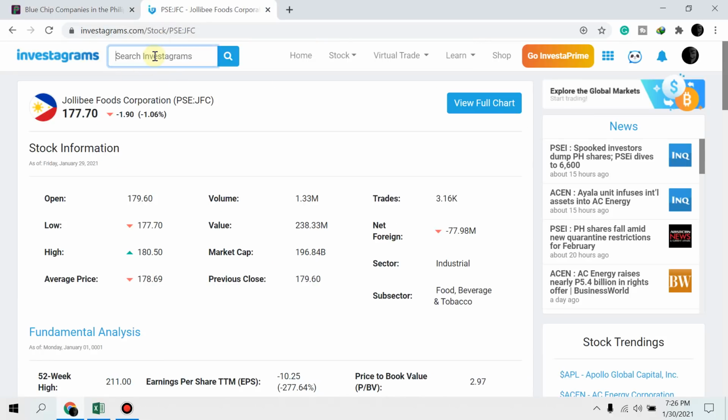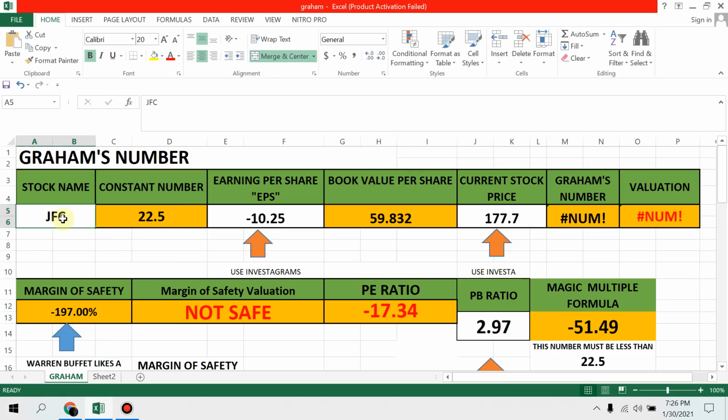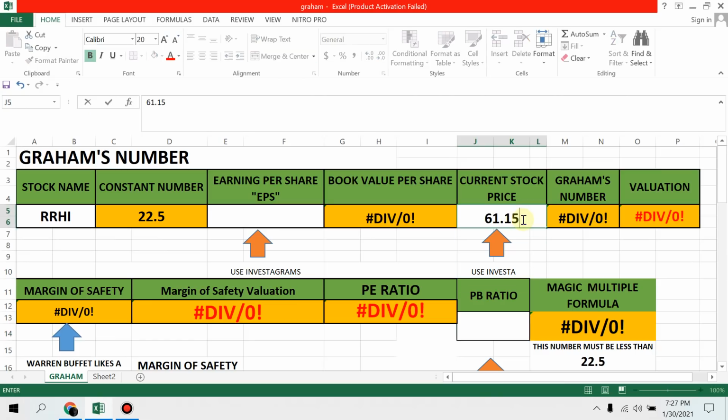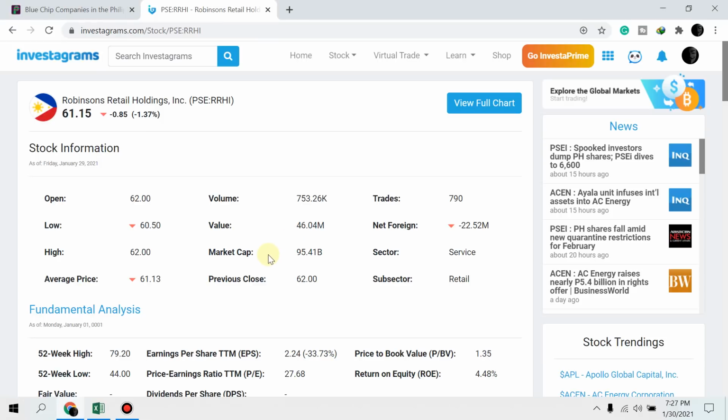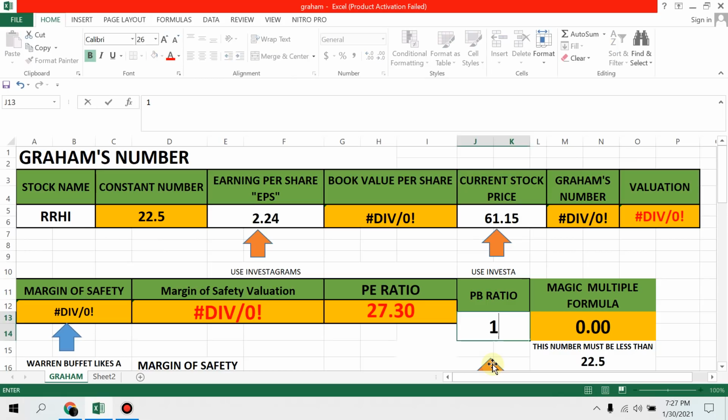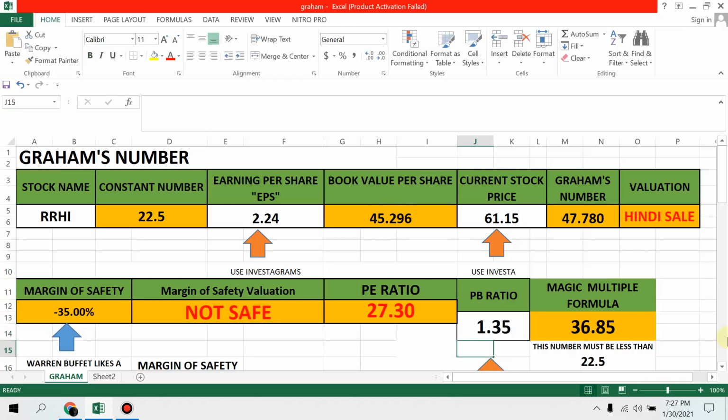So, next natin is RRHI. So, check natin to. RRHI. Okay, so, burahin na natin yan para mas mabilis. 61.15. Tapos, EPS natin is 2.24. Tapos, PB ratio is 1.35. Okay. So, hindi po to sale, ano? Tapos, wala ring margin of safety kasi negative, eh. Yan. So, X to X.